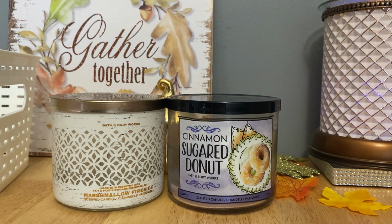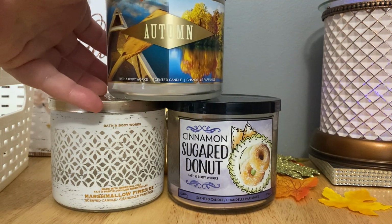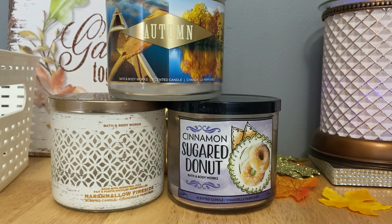Now, unfortunately for me, that autumn burnt like absolute shit. It was a terrible performer. Tiny wicks, puny wick syndrome. It was almost self-extinguishing every single time I burned it. I was gonna return it, but I didn't want to go to Bath & Body Works, to be perfectly honest with you. I didn't want to deal with the crowds. I didn't want to deal with, you know, the risk of COVID just to return a candle.